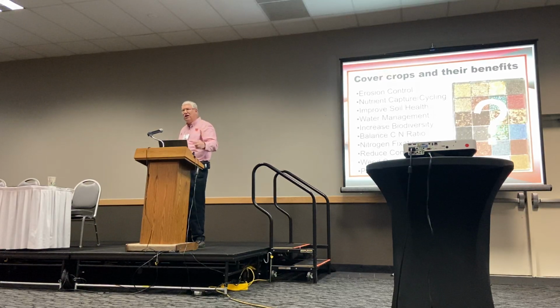And again, when a client calls in and says, I'm going to plant a cover crop, I ask them, are you going to graze it? And they go, I don't know, I'm going to wait and see what it looks like. No, you have to decide before you even plant because you don't know how to manage it.